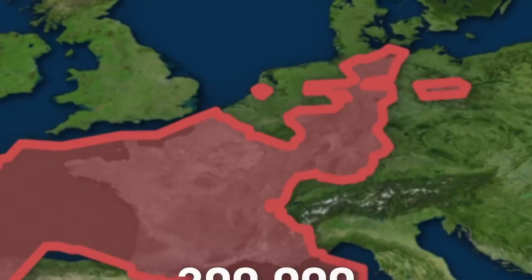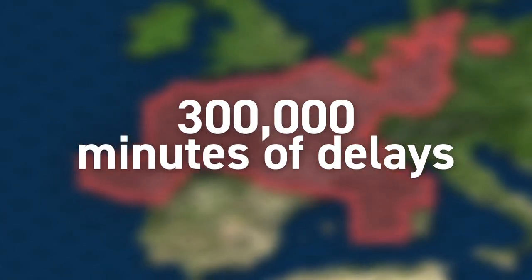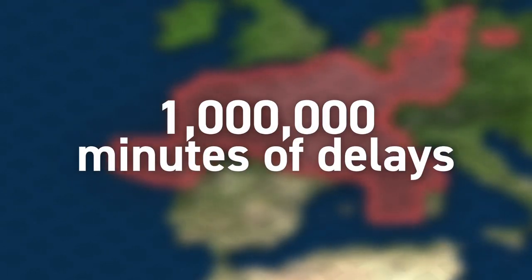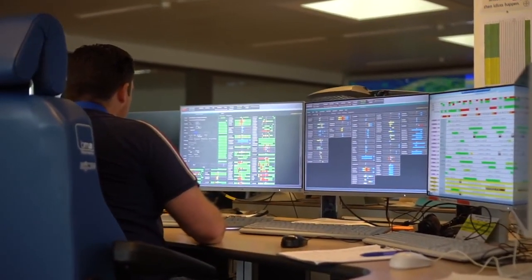All told, there were over 300,000 minutes of delays on May 9th, but initial calculations determined that there was the potential for over 1 million minutes of delays, which means that Eurocontrol likely succeeded in their task of improving the day. Eurocontrol's network manager room is expected to be quite busy in the coming months.